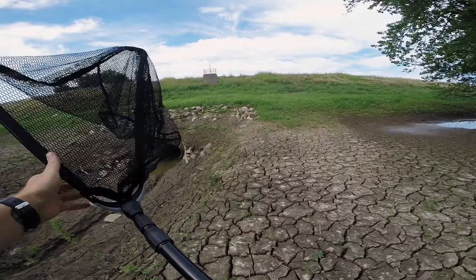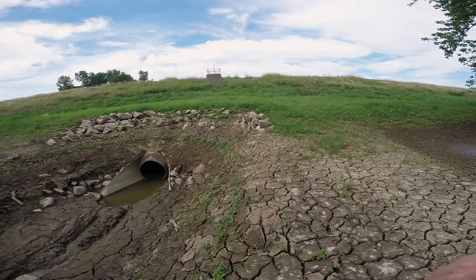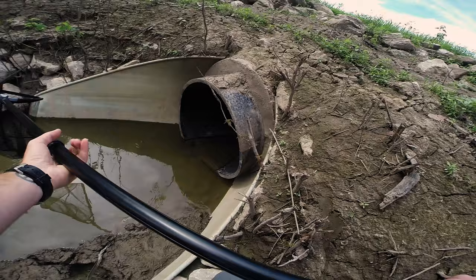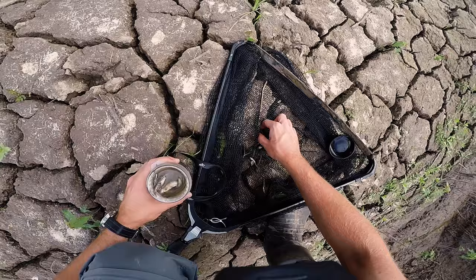All right, I've got a new landing net. This thing actually extends to like 10 feet. It's crazy big. But I am going to see if I can get some bait fish. I'm not seeing any big ones, but I am seeing some bait fish in this little puddle. So hopefully there's some decent ones that I'll be able to use for my catfishing rod. All right, let's see what we got. All right, there's a few decent ones in there. That should work out pretty good.